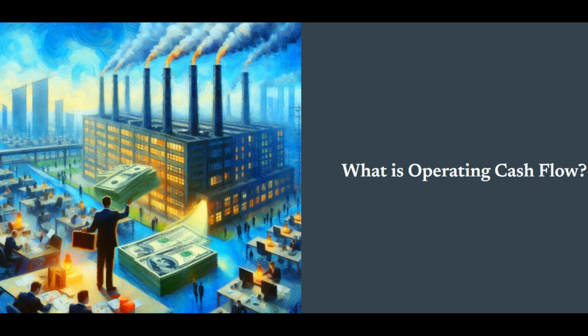So, what exactly is operating cash flow? At its core, OCF is a measure of the cash generated by a company's regular business operations. It's a key player in the cash flow statement, which details the cash inflows and outflows over a specific period. What's crucial to understand is that OCF focuses solely on a company's operational activities, leaving out the cash flows from financing and investing activities. This is where it gets interesting. When you look at OCF, you're getting a clearer picture of how a business is doing on a day-to-day basis.